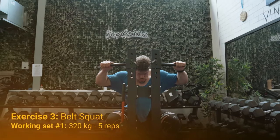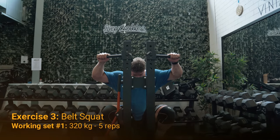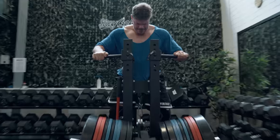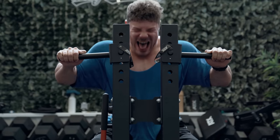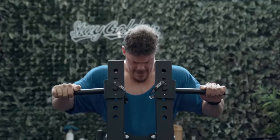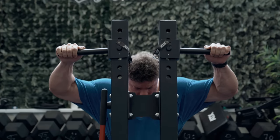Always go all the way down and, well, all the way up, of course, but without taking too much of a break at the very top, unless it's a very few last reps to get a few more extra out. So let's see how this goes.